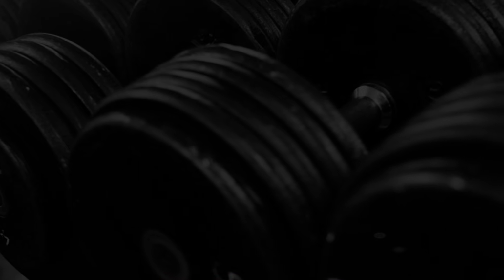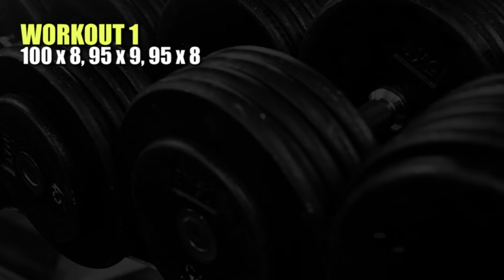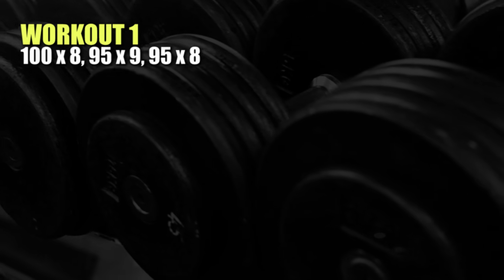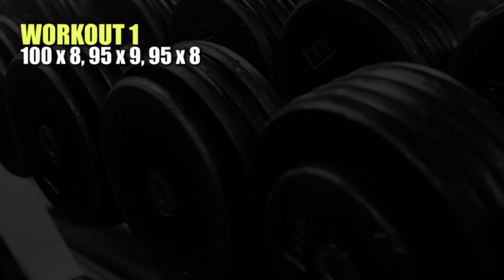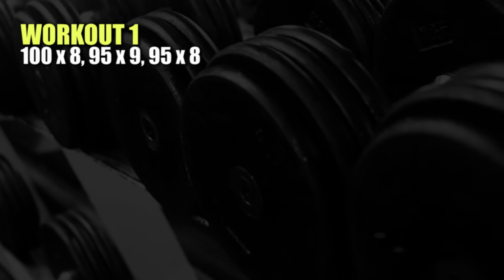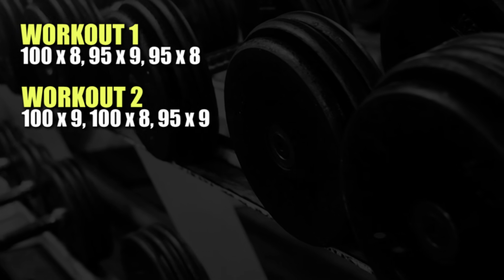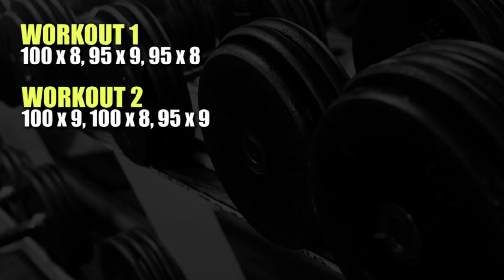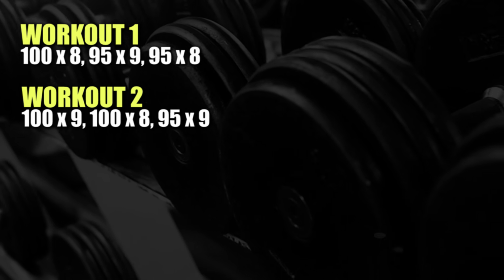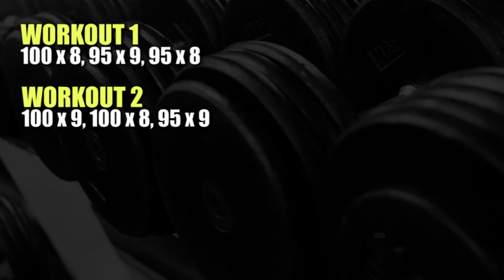So here's an example of what this might look like. Again, we're going to use a rep range of 8 to 10 with 3 sets for the lift. So for workout number 1, you do 100 pounds for 8 reps. And since you're at the bottom end of that 8 to 10 rep range, you decrease the weight slightly to stay within the range. So for set number 2, you do 95 pounds for, say, 9 reps, and then 95 pounds for 8 reps. Workout number 2, you do 100 pounds for 9 reps. And now since you got 9 reps, you can probably get 8 on the second set. And so you stick with 100 pounds and you do 8 reps. Now you're at the bottom end of the range, so you decrease to 95 pounds and you get 9 reps.